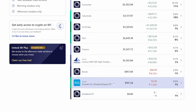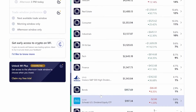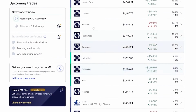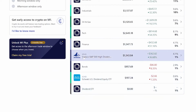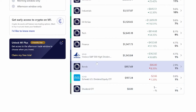But what I want to do in this video is transfer or move this Schwab ETF into one of these other pies here. And actually, I want to move it into this dividend ETF pie. I would also like to move this SPHD dividend paying ETF into my dividend ETF pie. But the question is how without triggering a taxable event.